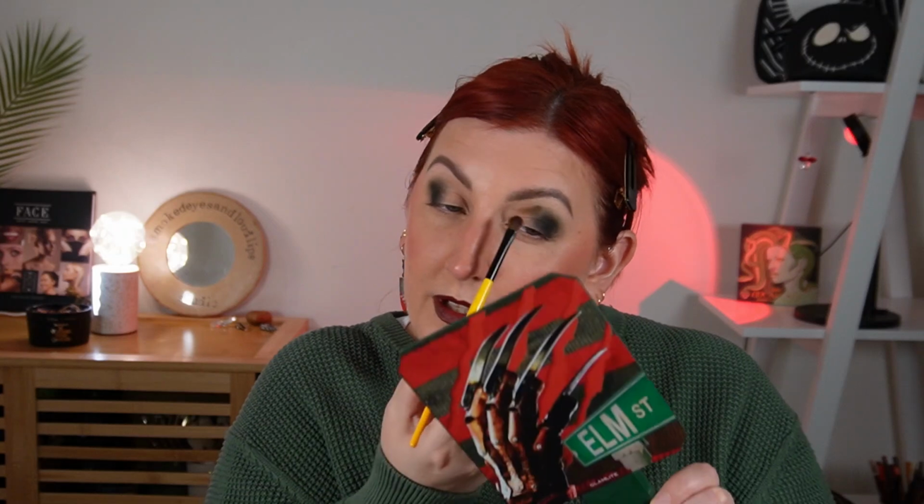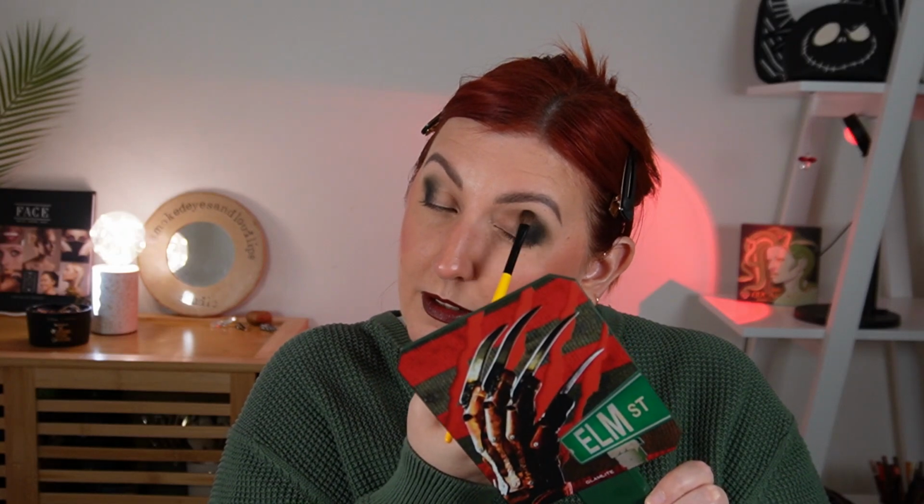I'm just going to go into knives, which was that khaki colour, just to bring this forward. Oh, that's a bit too much. It's quite pigmented. I'm just going to bring this into the front of the eye. Just want something a little bit softer.